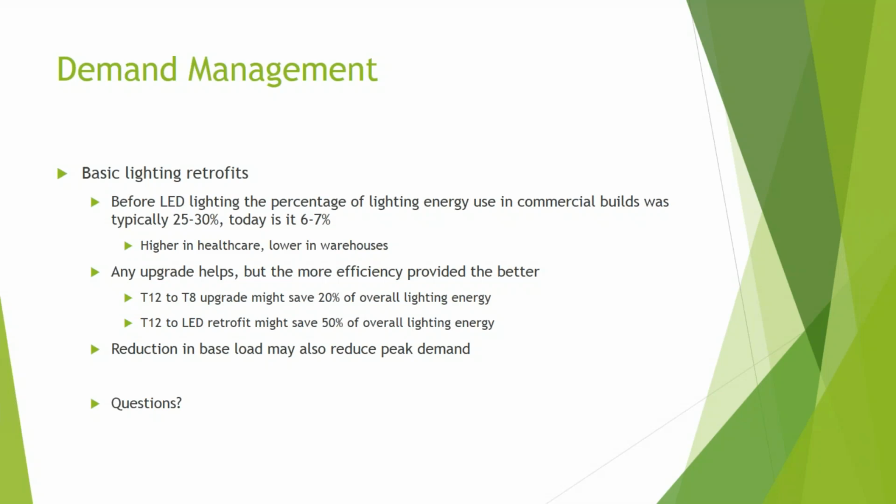Before LED lighting, the typical percentage of lighting energy in commercial buildings was 25 to 30%. That was a national average. Today, when you're looking at new construction, new builds, it's 6 to 7%. And that is primarily due to the change of technology to LED lighting, which is quite a bit more efficient than previous sources. It's quite a bit more efficient than most fluorescent lighting, and considerably more efficient than incandescent.